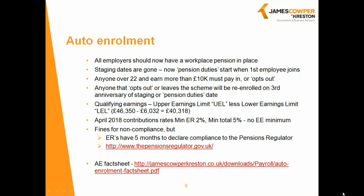Employees that opt out must be re-enrolled on the 3rd anniversary of the staging or pension duties date unless they're about to retire or they have lifetime protection in place. And the employer must also inform the staff by letter that they have been re-enrolled.